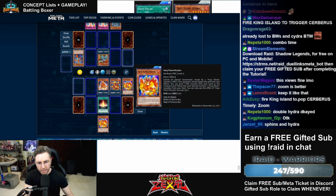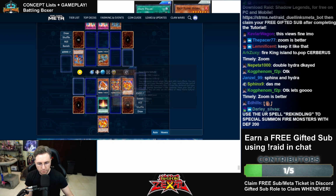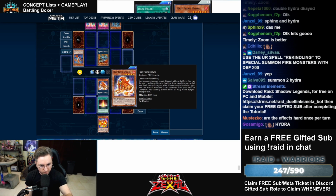Now, we are playing with the skill Prescience. You can view the top card of both players' decks until the end of the 5th turn. So we know the top card of our deck. We're going to call it correctly. So we declare monster, spell, or trap. We send the top card of our deck to the graveyard. If it was called correctly, you special summon a Fire monster from your hand or your graveyard.